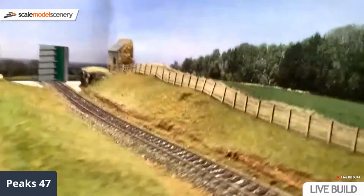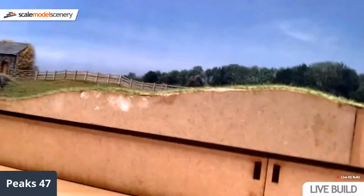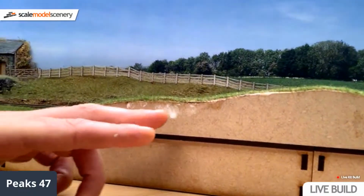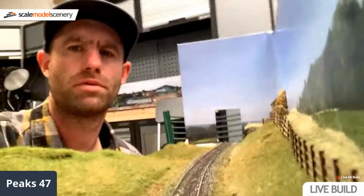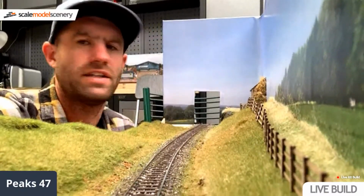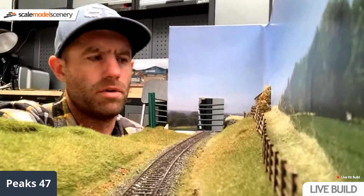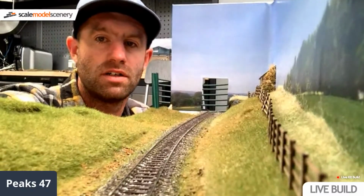You can see I've added this embankment here, and all I've done for that is just used offcuts and a jigsaw and just gave myself something to then pull the grass off, so it gives you that impression that it's running through an embankment. So that's where I'm up to. I think the next one I do will be a proper sort of how-to on how to try and get the best out of a BB017.